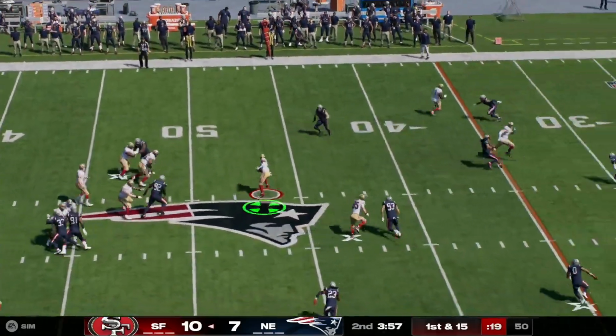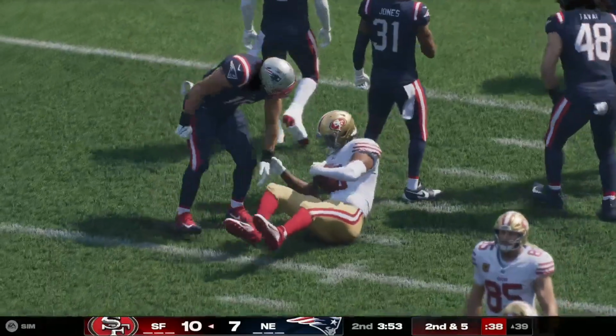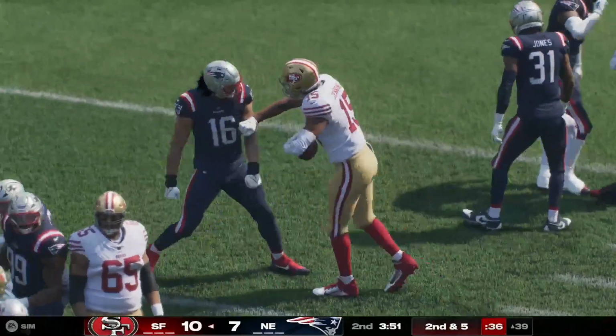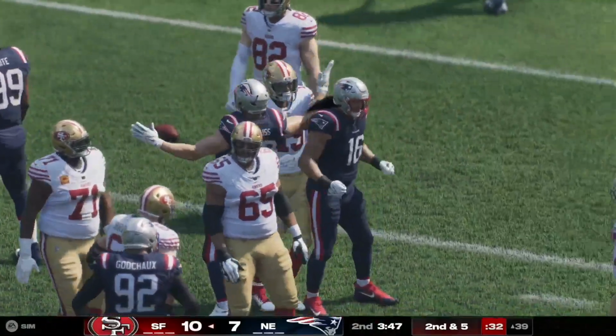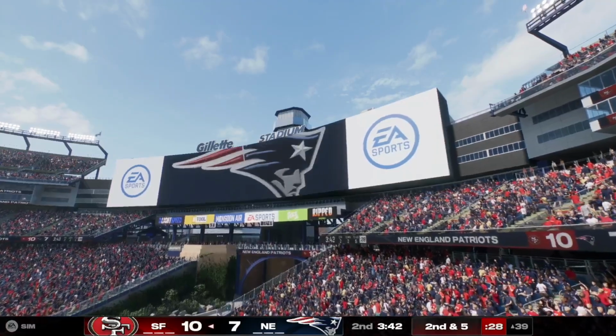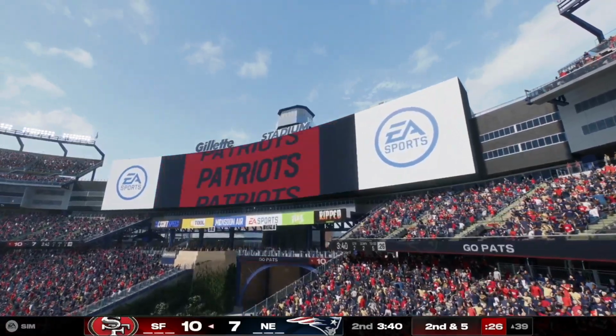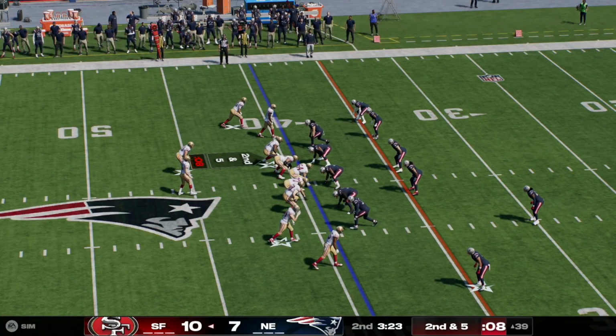From the 50, he'll set up to throw. Good result there after the penalty. They get the yardage back and then some. How fast things can flip. You find yourself in 1st and a mile after taking a penalty on 1st down. But that chunk play there in the passing game now gets them back in sequence with the chains and brings up a more manageable 2nd down.